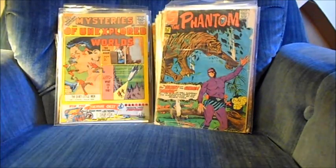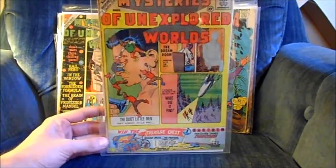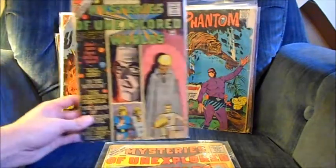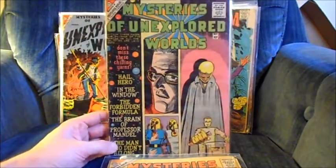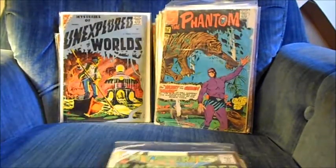Okay. There's some more Mysteries of the Unexplored World. Ditko artwork. Here's the infamous Watcher Origins book that Dr. Strangelove so graciously showed us about.